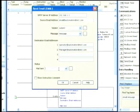Okay, and then you've got this flag down at the very bottom for mail sent. So you may want to verify that this email actually got sent. Right. Because somebody may have pulled the Ethernet cable out or something, or the email server may be down. So you may have a local HMI that you want to be able to alert somebody that, hey, the email didn't go out when it should have.